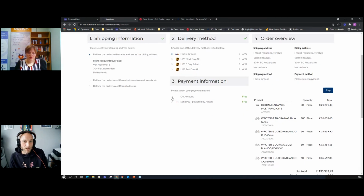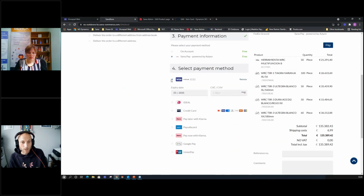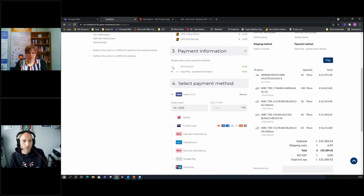We could then pay. If it's B2B, typically you would have terms and it would just be a payment on account and I could place the order. Or if you had a PSP that was supported, we could select the PSP option, and then we could choose if we're paying by card. We support stuff like Sage Pay, Amazon Pay, Klarna. We support as well PayPal, so they could choose however they want to pay through there.